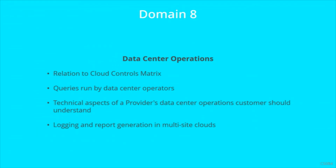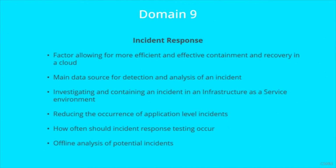In Domain 8, we talk about data center operations. And we start talking about something called the cloud control matrix. The queries that you run against the data center operators and knowing how appropriate that is or inappropriate. We start digging into the technical aspects of providers' data center operations and how much of what they do you should understand and be capable of communicating to your staff. And finally, logging and reporting generation for multi-site clouds becomes a consideration for you.